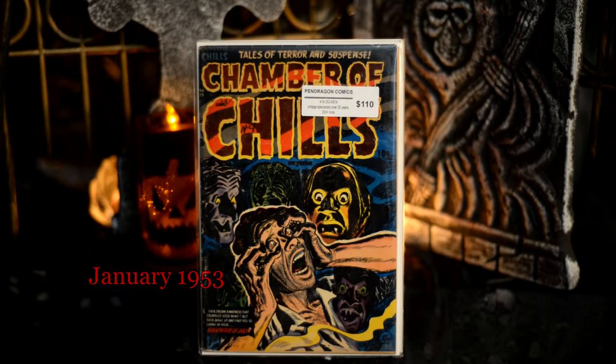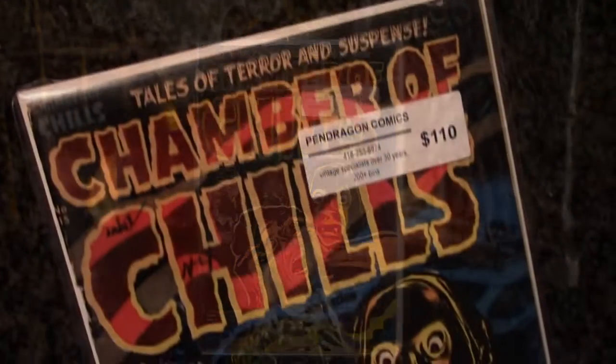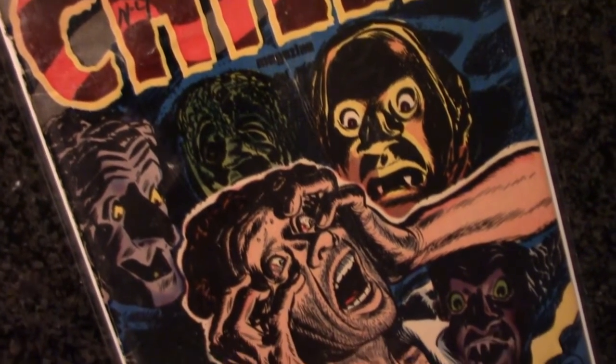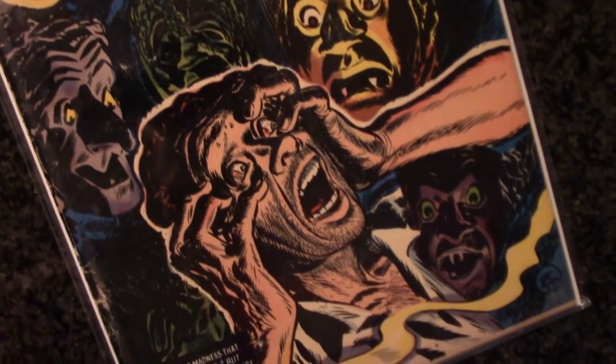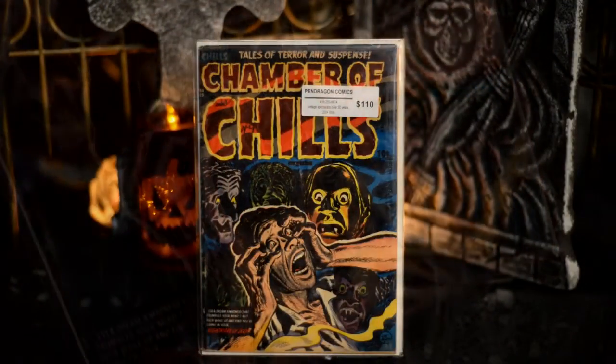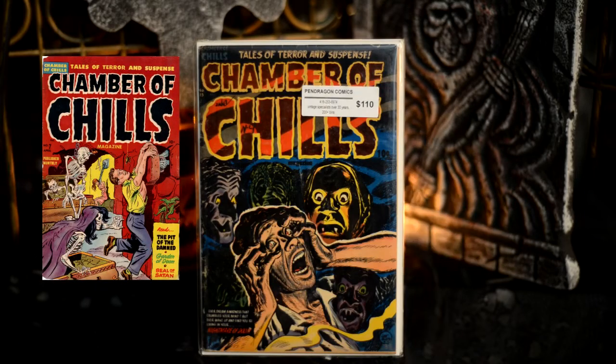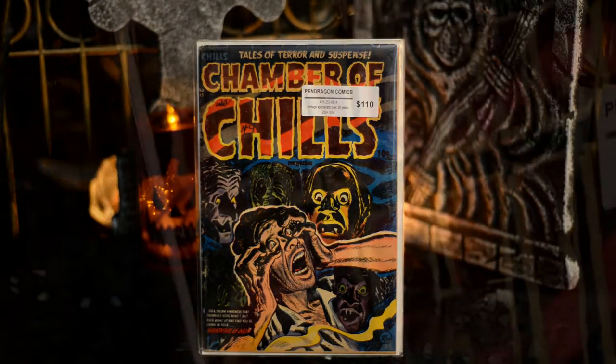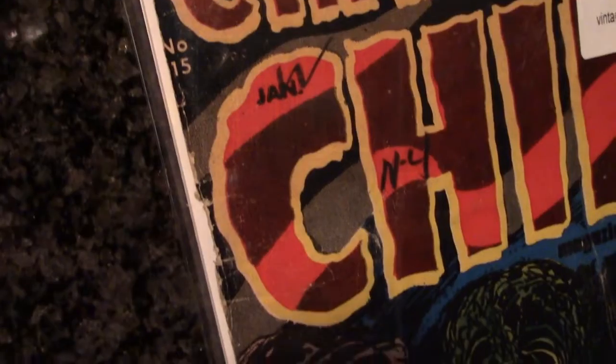Chamber of Chills, for those not in the know, was a horror anthology comic published bimonthly by Harvey Publications in the early 1950s, and it ran for a total of 26 issues from June 1951 to December 1954. Issue 7 of the title is mentioned in Dr. Frederick Wertham's scathing indictment of comic books, Seduction of the Innocent. The title ceased publication following the Senate Subcommittee on Juvenile Delinquency hearings of 1954. Harvey then began concentrating on titles for young children like Little Dot and Richie Rich.